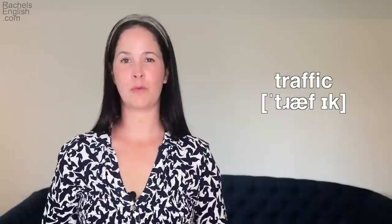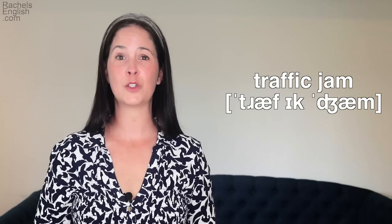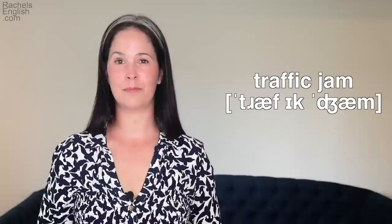Traffic. You might hear words like heavy or thick for times when there are a lot of cars on the road, and light if there are just a few cars on the road. Also, the term traffic jam refers to a point where there are so many cars on the road, no one is moving. This can happen when a car has to stop in an intersection and blocks traffic, or when there's bad weather, for example. Traffic jam. Say that with me.